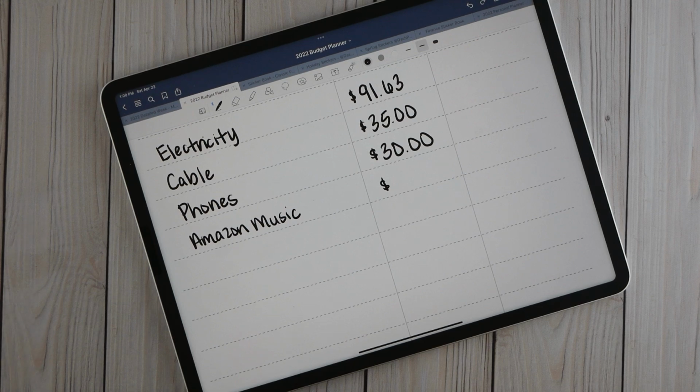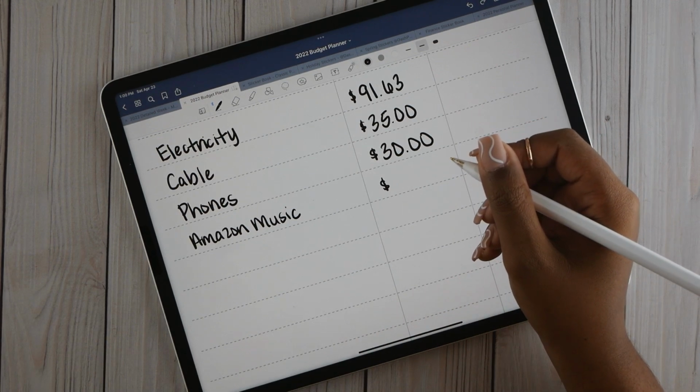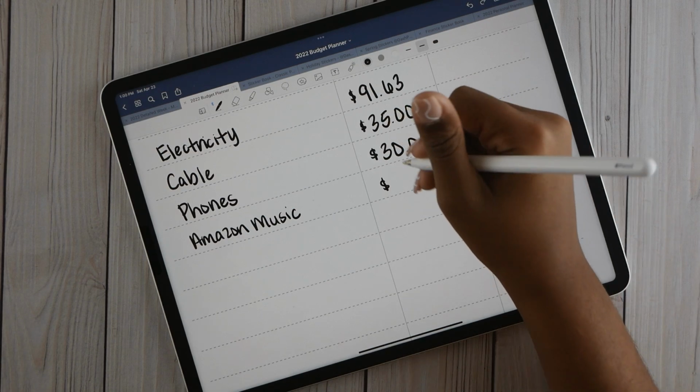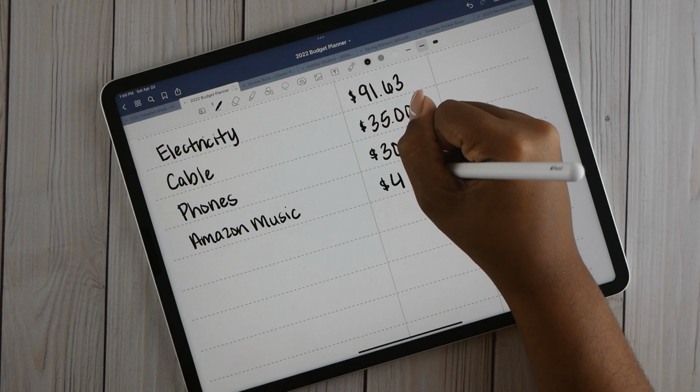So I love that for me. Whenever I got the notification, I went ahead and went in to our preliminary May budget, which is in EveryDollar, and I updated it. So I love that for me. So $4.99 is going to be the new price.